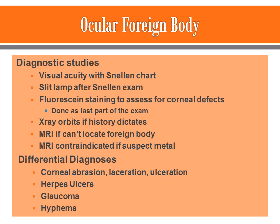Before they did CAT scans, a standard X-ray was used for localization. A plain X-ray is useful in radiopaque foreign bodies only and will not detect any type of radiolucent foreign bodies such as wood or glass. So the standard foreign body X-ray would include Waters, Caldwell, and lateral views. A plain X-ray film may demonstrate the presence, but it may not locate the foreign body.